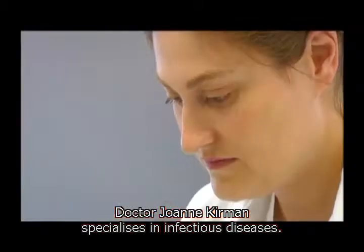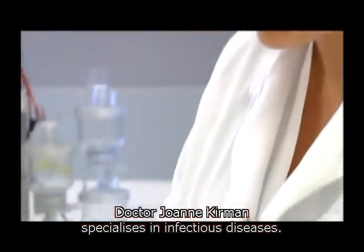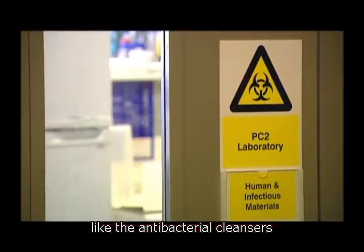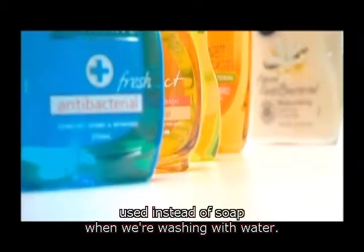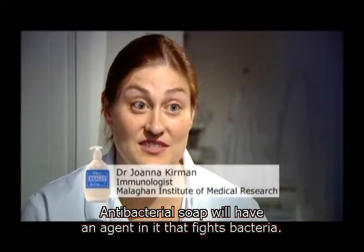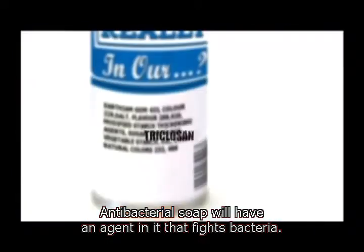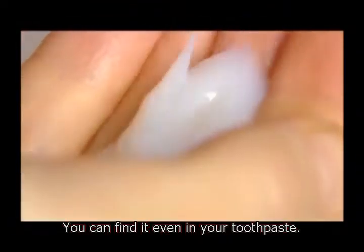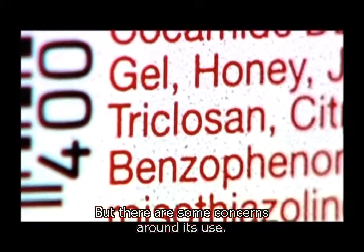Dr. Joanna Kerman specialises in infectious diseases, so she's the perfect person to advise us on other hand washing products like the antibacterial cleansers used instead of soap when we're washing with water. Antibacterial soap will have an agent in it that fights bacteria. Triclosan is the most commonly used antibacterial agent that you'll find in a lot of soaps. You can find it even in your toothpaste. But there are some concerns around its use.